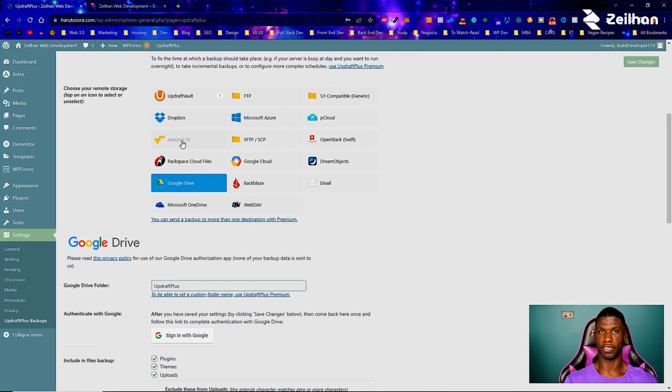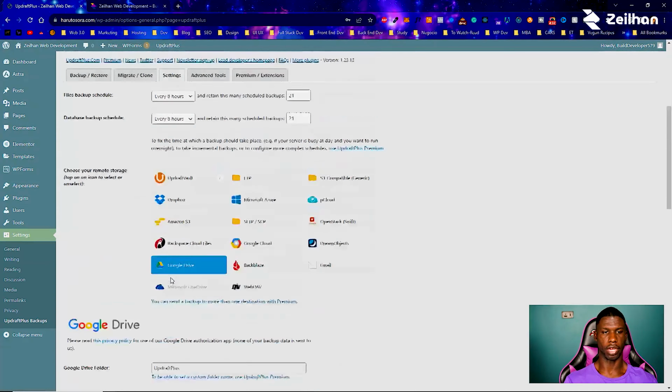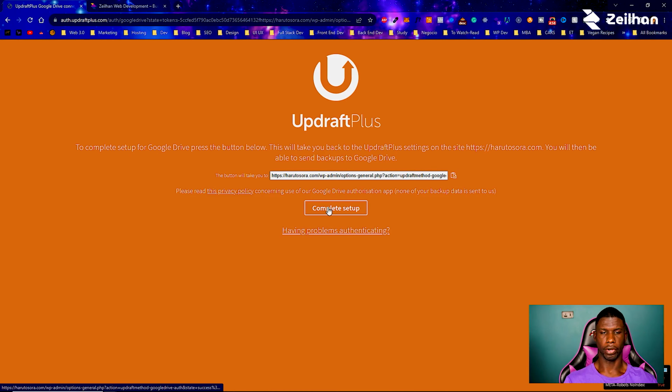S3 is actually pretty nice for saving backups. We'll get there in the future. We are going to save changes, and then we're going to be prompted to select our Google account. All right, so I'm going to blur the screen here, but it's very easy. Just click sign in with Google and sign in with the account that you want to back up to. We're going to be presented with this screen. We're going to click complete setup.